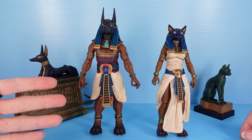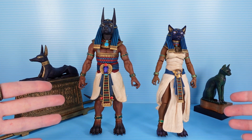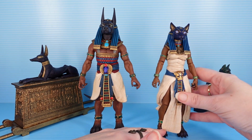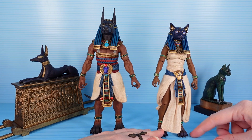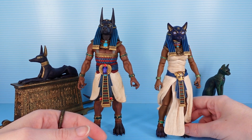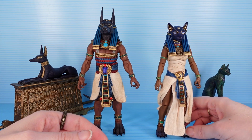Alright, as you can imagine, thanks to the sheer amount of stuff they come with, it took a while to get them out of their packages. Bastet doesn't want to stand, so she's stuck in place with blue tack. It just seems to be that one foot is lower than the other one. I haven't quite figured out why.